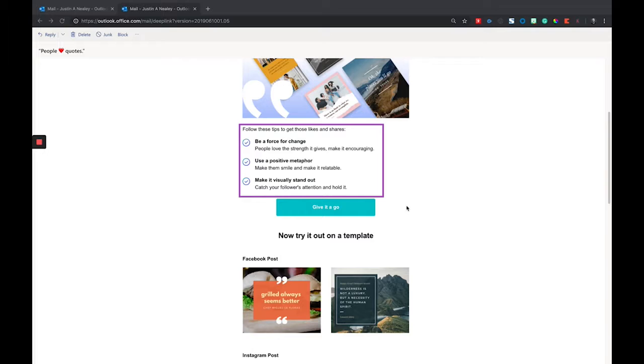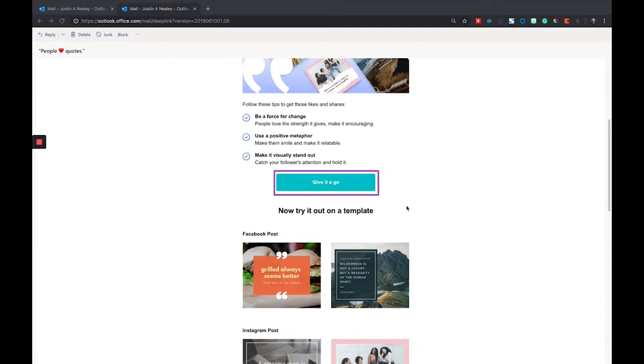Be a force for change, use a positive metaphor, and make it visually stand out. So this email is educational. Absolutely. And right below it, a giant call to action. Why is that super important in our emails? It's super important because you want to think about what's the purpose of your email in the first place. What are you giving your audience? And if you're going to provide a call to action, like Justin just pointed out, it's a very clear, big button. Give it a go.